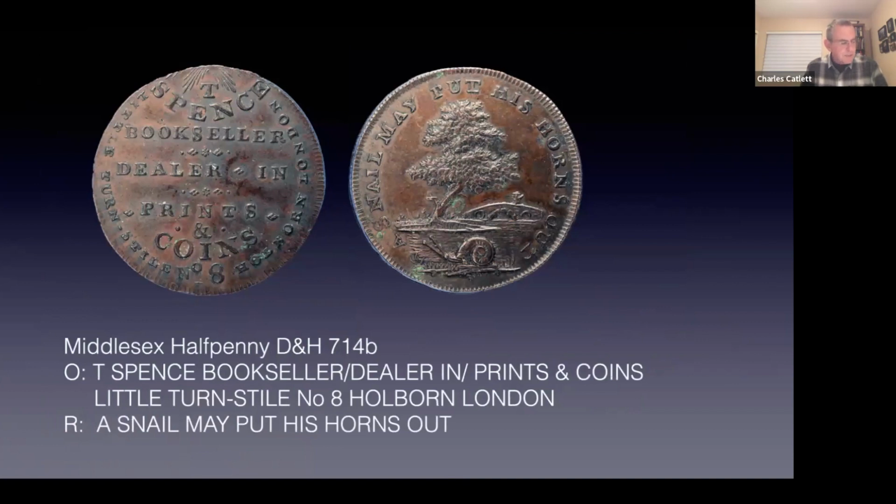I've purchased a number of these tokens over the years, but I really got hooked on them when I saw this particular one with a snail on it in an auction catalog. Who could resist? Even though it had traces of this kind of green snail slime on it, the country scene with the tree, the bridge, the snail was very appealing. And the motto is really intriguing: a snail may put his horns out.